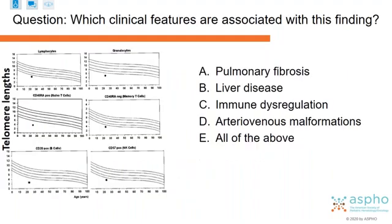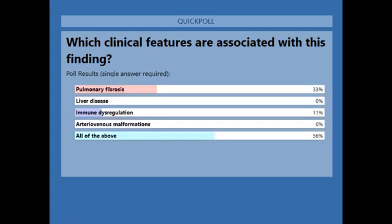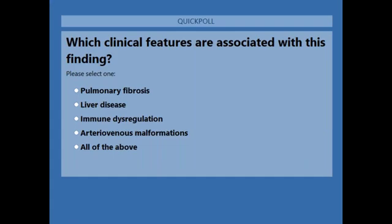Now moving on to the next disorder, which clinical features are associated with this laboratory finding? I'll give you all a second to vote here. Great. Let's move on and talk.